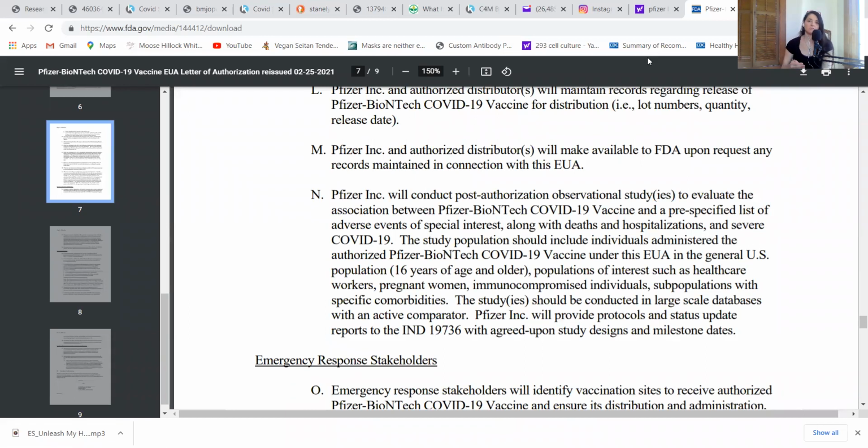And then I want to point out here that everybody who's taken this investigational product is part of their study. So you are being the guinea pigs. And this is going to explain that in black and white. Pfizer will conduct post-authorizational observational studies to evaluate the association between the Pfizer BioNTech vaccine and a pre-specified list of adverse events of special interest, along with deaths. So they're admitting there's deaths and hospitalizations. They're admitting there's hospitalizations and severe COVID-19. The study population should include individuals administered the authorized Pfizer vaccine under the EUA in the general US population, 16 years of age and over, populations of interest such as healthcare workers, pregnant women, immunocompromised individuals, subpopulation with specific comorbidities. The study should be conducted in large-scale databases with an active comparator. Pfizer Inc. will provide protocols and status update reports to the IND 19736 with agreed upon study designs and milestone data.